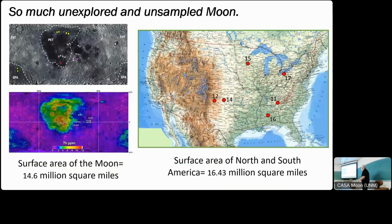But again, engineers and people who aren't familiar with the moon could say, well, we've had a number of lunar missions by humans.